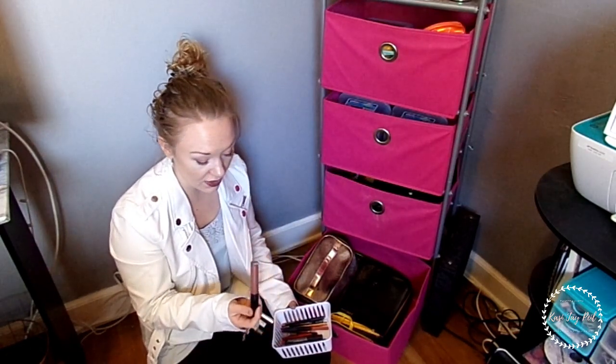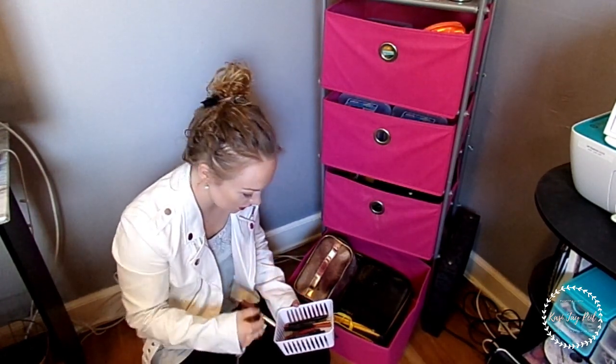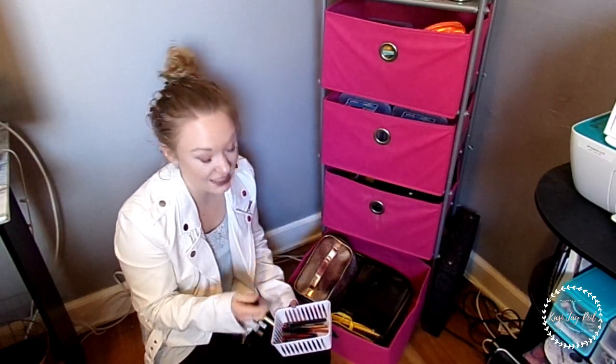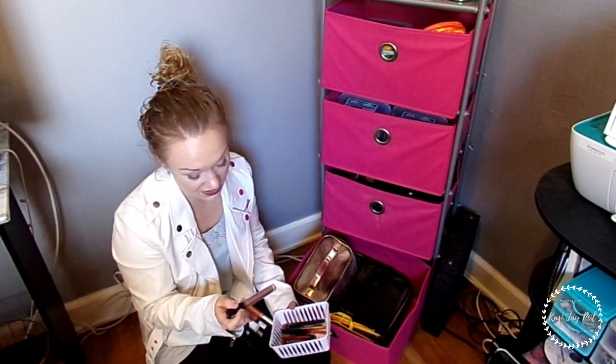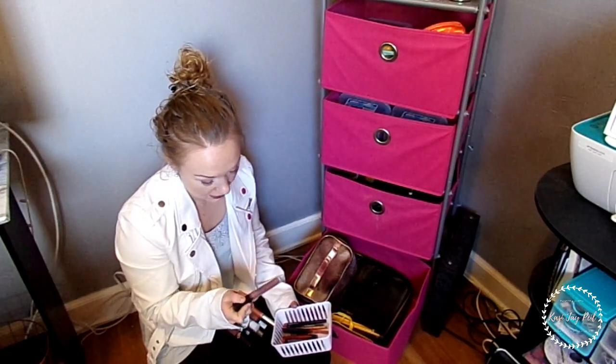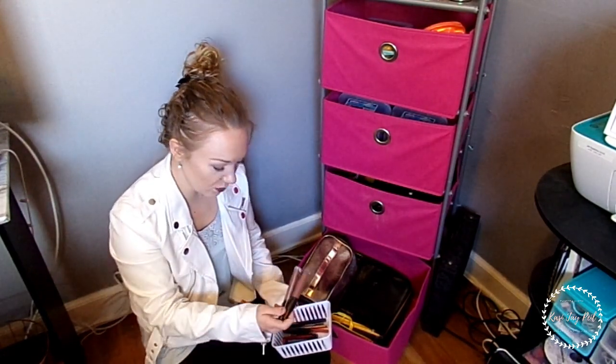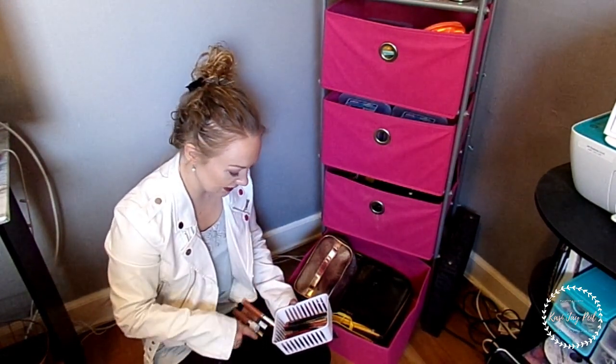This is the Ofra liquid lipstick in the shade Verona. Such a good lipstick. This is probably my favorite liquid lipstick I own. This is one of my second favorites. This is the NYX Lingerie liquid lipstick. This is deeper than this Ofra one, but it's also really pretty and lasts a long time on the lips.